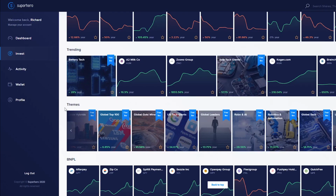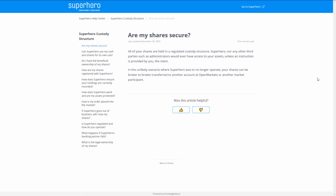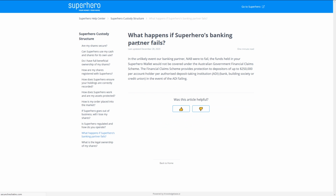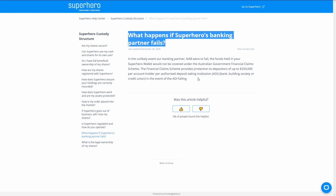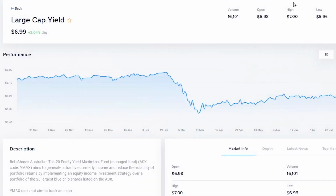Also, Superhero keeps its fee low by using a custodian HIN number. What this means is that one HIN number is used by Superhero for all shares, and it manages its own registry about who owns what shares. In the event that Superhero goes bankrupt, it may be difficult to get ownership of your shares, as it won't be as clear as buying under your own HIN number. On the other hand, Superhero does allow free Pay ID into the transaction account, which is extremely handy as opposed to the $1 fee for a BPay transfer.